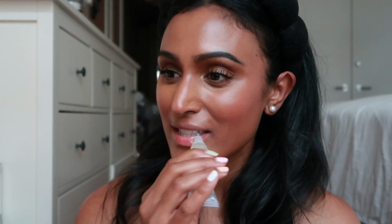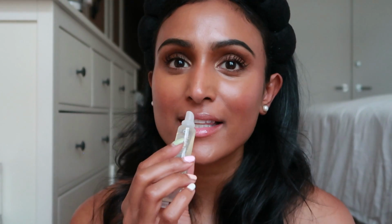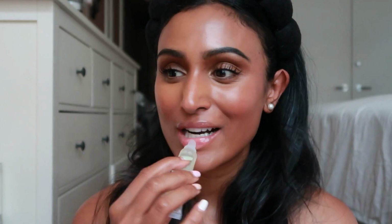I love how these feel on the lips because they're not like goopy, is what I would say. Like these are like the original ones that we used in high school. I know, I was a bougie high schooler, okay? But I was in pageants, I was super into makeup, so that's not surprising here, obviously.